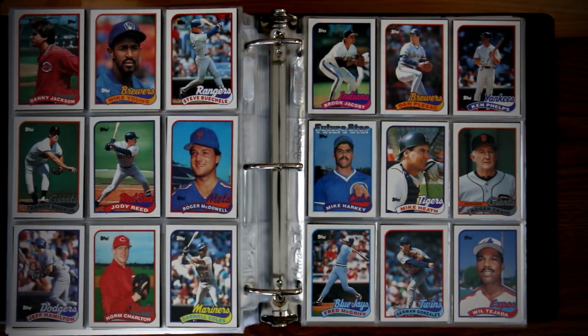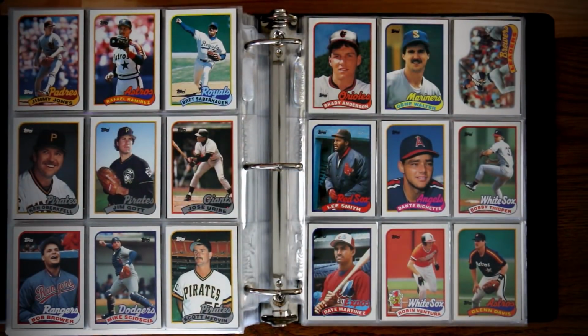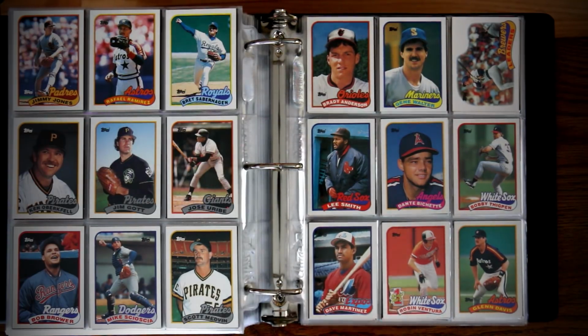Roger McDowell. Norm Charlton, one of the nasty boys. Dan Plesac, still in baseball, working at MLB Network, making an impact on a lot of baseball fans' lives. Dante Bichette, his son could be a star in Major League Baseball, and he had a pretty darn good career himself. Robin Ventura, draft pick.